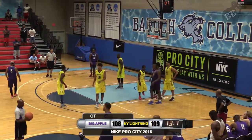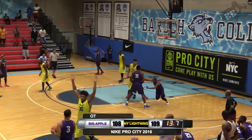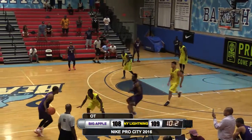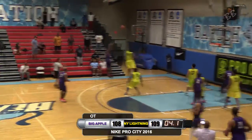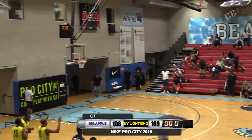Washington's in now with Lawrence, Smith, God's Gift, and Doby. Washington inbounding to Doby. Stays in the front court, 12 seconds left. Big Apple down one. Here comes the screen from God's Gift. Now Doby, he's got the double on him. He's got a triple on him. He dishes it out to Chris Smith, and he misses. Smith was wide open, and he couldn't get it to go.